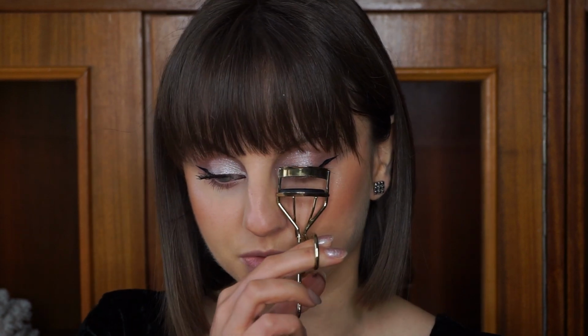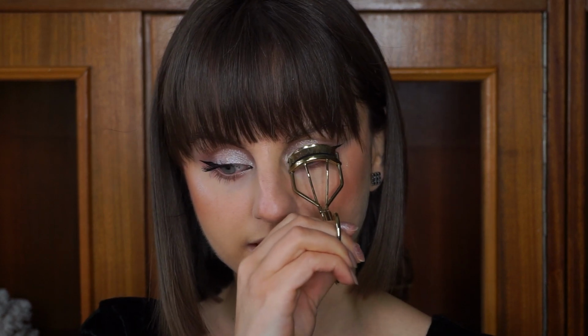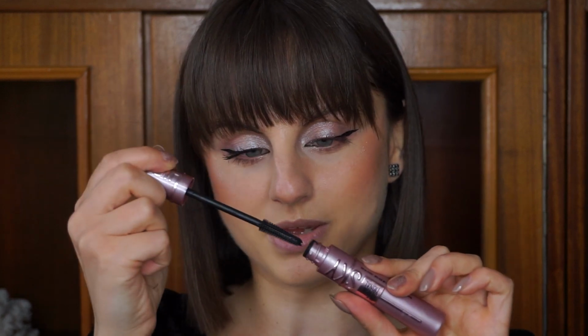I did say that I want to try false lashes again because I haven't used false lashes in a long time, but today is just not the day. I just don't feel it. So I'm just going to apply mascara, but first I'm curling my lashes to get the most out of my natural lashes. I like tilting my lash curler like that towards my lid. And I'm going to use my beloved Sky High mascara from Maybelline.